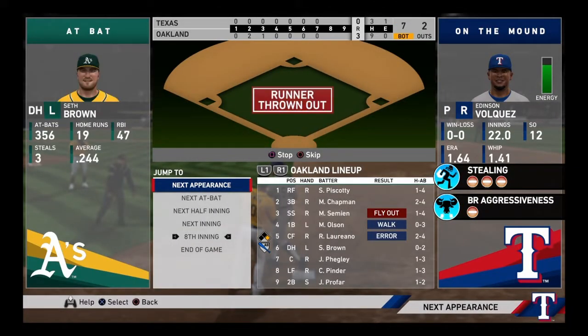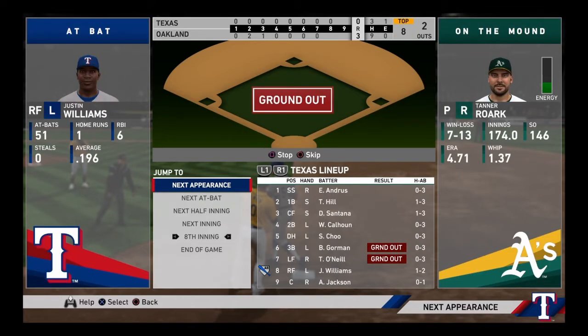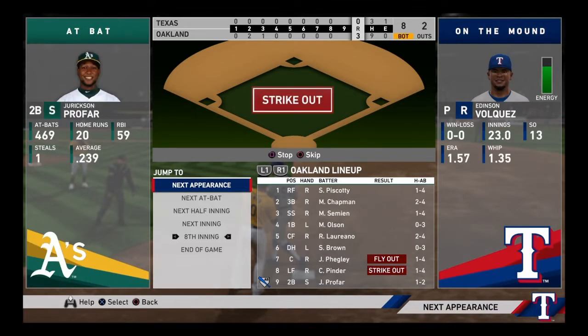4-4, take the base. Take out, out, out. 3, out, 3, take out.